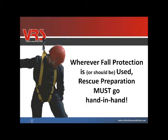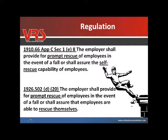But the bottom line we want to talk about today is that wherever fall protection is, or should be used, rescue preparation has to go with it. So we're going to talk about rescue preparation today. In 1910.66 and in 1926.502, the regulations for general industry and construction both say that the employer has to provide for, quote, prompt rescue of employees in the event of a fall, and the employer shall ensure that the worker is able to self-rescue in the event of a fall. So there's a provision and a requirement there for the employer to make provision for his people.